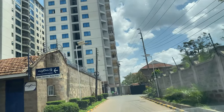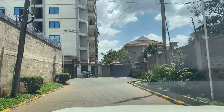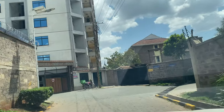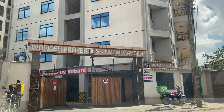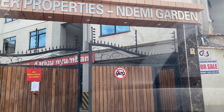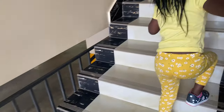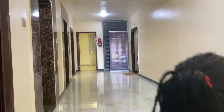So this is the last apartment that we saw. Yes, it's also on Ngong Road. It's called Demi Garden by the Wonder Properties. Actually, we've been seeing this apartment on the road while we are on errands around Ngong Road. We always wanted to visit it, but we didn't have the time. But finally, we came to it here.